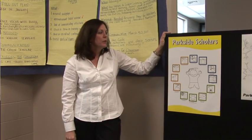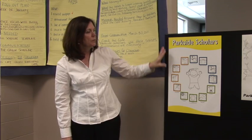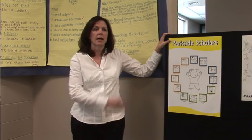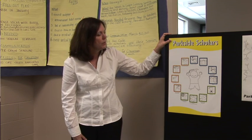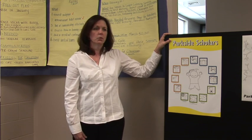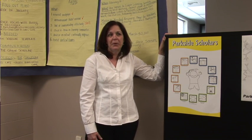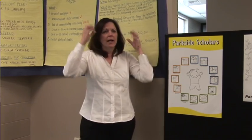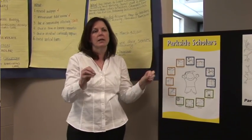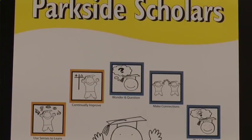After we met in the summer and we had our model finally completed, and we got it to the print shop and aligned the same way that the rest of the guiding documents are in the district, we just thought, wow, this is really cool. And we talked about birthing a scholar, so we decided to have a birthday party. So at our back-to-school teacher in-service, they all wore party hats and balloons, and we had cupcakes and ice cream, and we went into the cafeteria and we had a birthday party for our scholar.